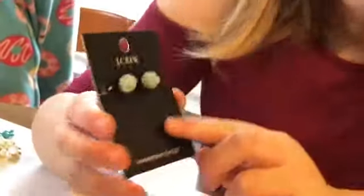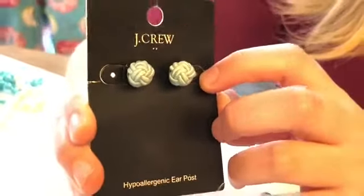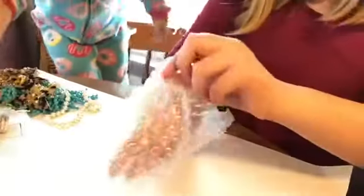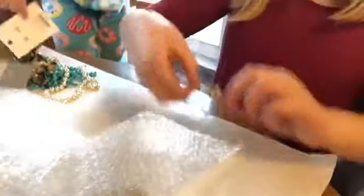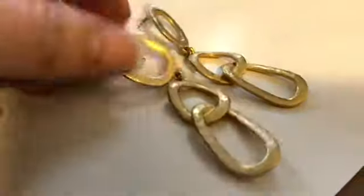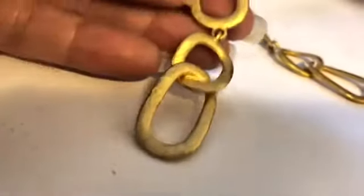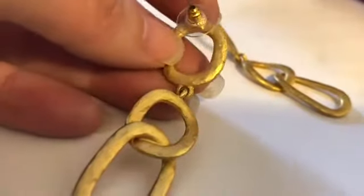J. Crew earrings. Ooh. Zoom in. Pretty. Now over me. Wow, these are awesome. Now what are those? Let's see. Those look like Chico's or Leo Sophia or something. Oh maybe. Wow, what do we have today? No marks on the back that I can see.